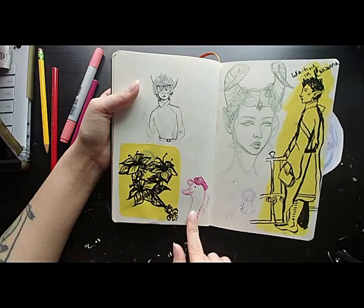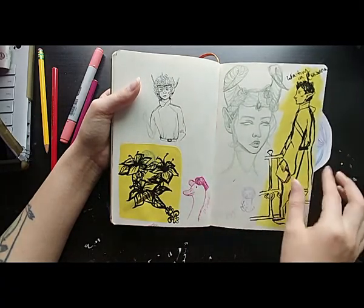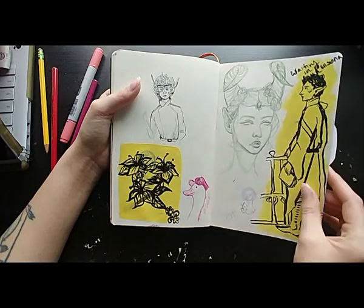Lieutenant Duck is from our D&D game. Little pig. This is from Pinterest as well.